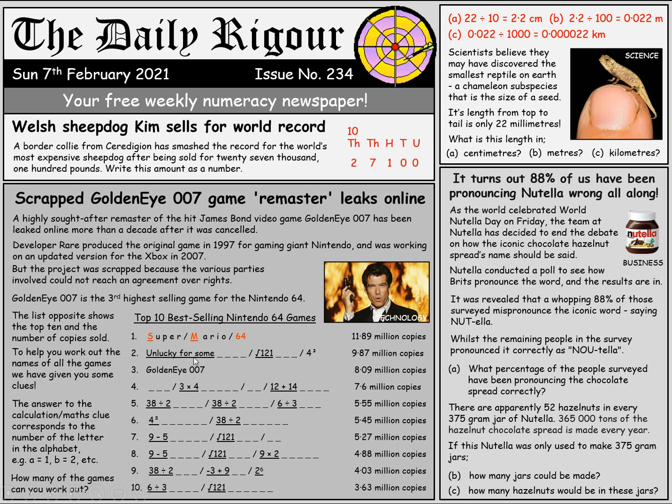So unlucky for some, we already had that. That was 13, so M. So the square root of 121 is 11, which is the 11th letter of the alphabet, K. And 4 cubed is 4 times 4, which is 16 times 4, which is 64 again. We're not surprised to see this number featuring a lot. So second most popular selling game on Nintendo 64, how could it be anything else than Mario Kart? I wonder if you got that one right.